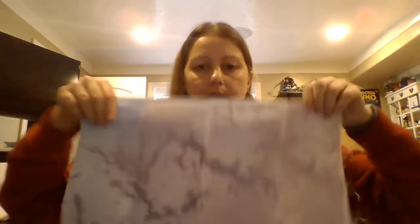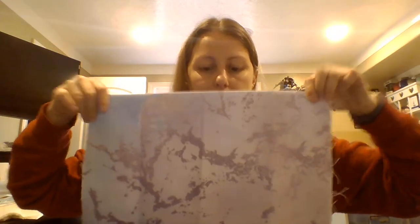Let me fold it so you can see this purple and then the blue. There we go. And this is all inlaid, it's printed in there. It's not printed on it or anything. That's just part of the fabric. But I just think that's going to look so gorgeous.